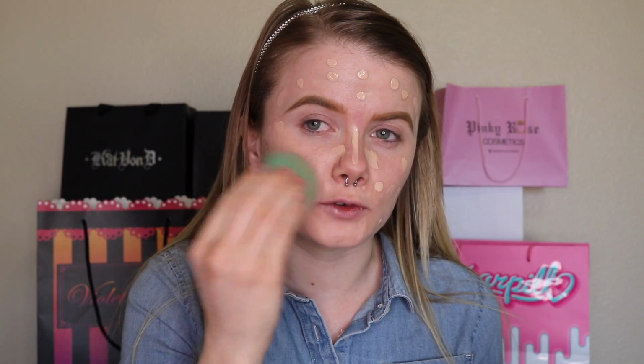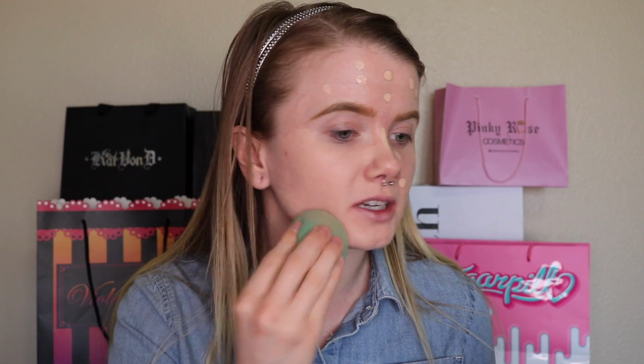So when this foundation says that it is buildable coverage, it is very true. When it came to the worst foundation video that I did, that foundation was horrible when it said it was buildable. It did not build, it looked cakey as beep. But this foundation I have layered up numerous times before, and it applies so beautifully. It doesn't get too cakey or too heavy. It still feels really lightweight. When you first apply it, it is definitely more of a lighter coverage. It is definitely not full coverage by any means, but it just looks so natural and beautiful.